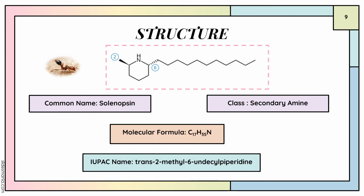Now, we are going to study the structure of both solenopsin and formic acid. Firstly, solenopsin is a lipophilic alkaloid with the molecular formula of C17H35N, found in the venom of fire ants, also known as Solenopsis invicta. It is a major pest in the United States, infesting more than 290 million acres.